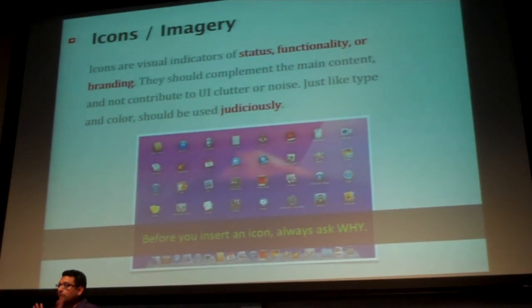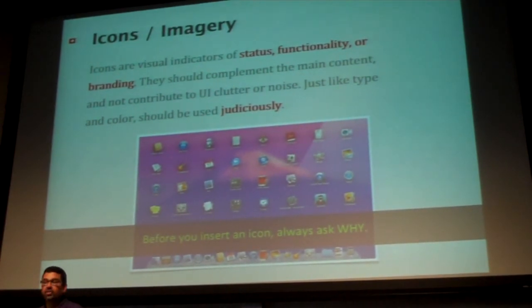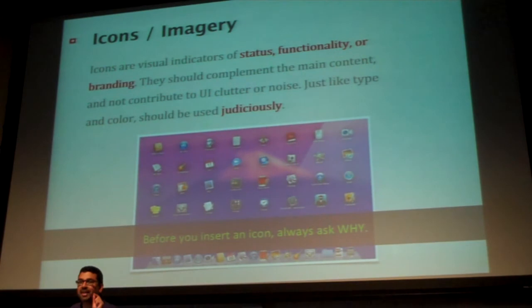Icons. We love icons, right? As a designer, I get requests all the time from engineers: we need another icon. We need more icons. Why do you need them all the time? I mean, really. It will be a really good experiment. The next time you're tempted to get an icon, what if you had no icon?